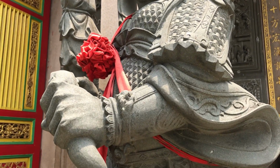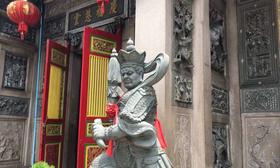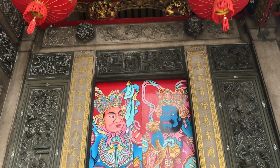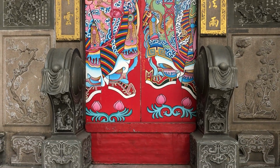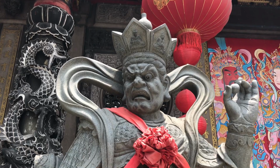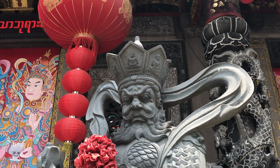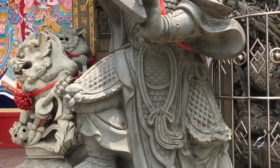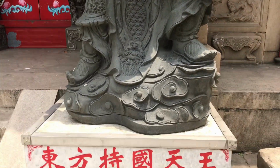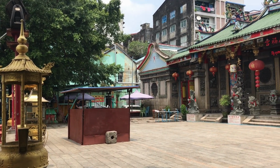It's a wonderful statue in the temple premises. This was constructed on 22nd November 2010. This is the premises of the temple.